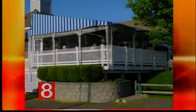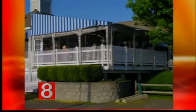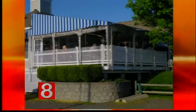Yep, and this bar is surrounded by windows. So even though you're inside sitting at the bar, it's like you're outside looking at the docks and the boats. Anywhere you sit at the restaurant, I enjoy. I love going there and eating the food. Definitely. Thank you. We love having you.